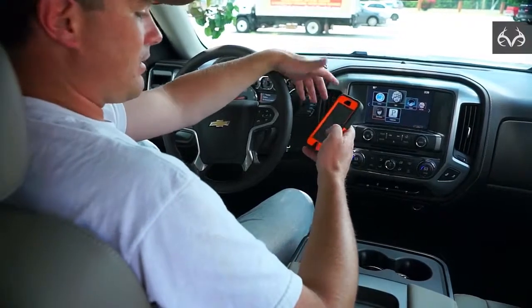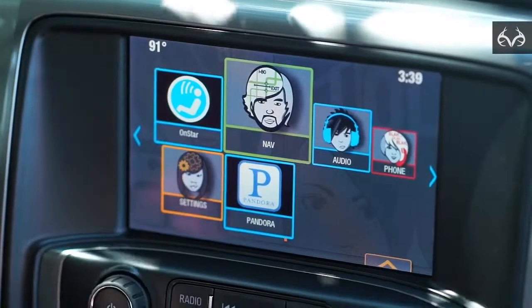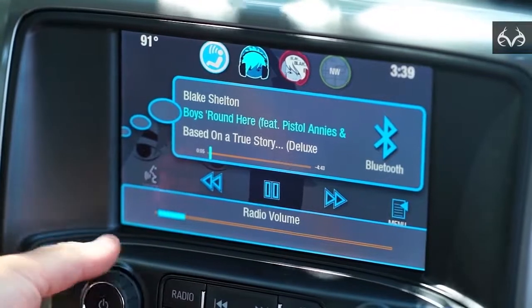Also, with the iPhone, obviously you have a lot of music on there through iTunes. If I wanted to use that, I would just go in there, and it's going to work right through the radio.